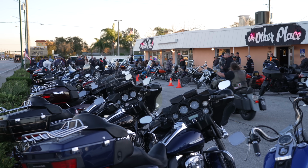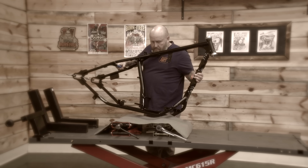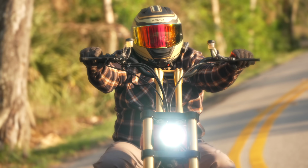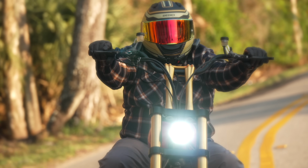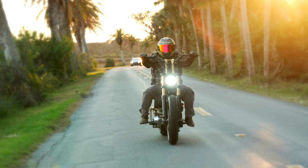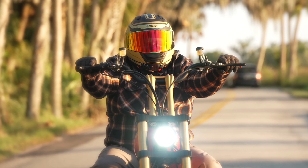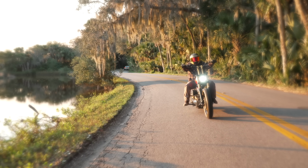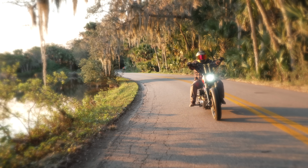Yep. It took me roughly 6 months from the time I put Cherry Bomb's frame on a lift to have it turning wheels in the Daytona sunshine. There's a few changes and tweaks to make, but it might already be my favorite bike. It feels good to ride something you built with your own 2 hands, and I can't encourage you enough to build something of your own. Keep the rubber side down, and I'll see you at Bike Week.